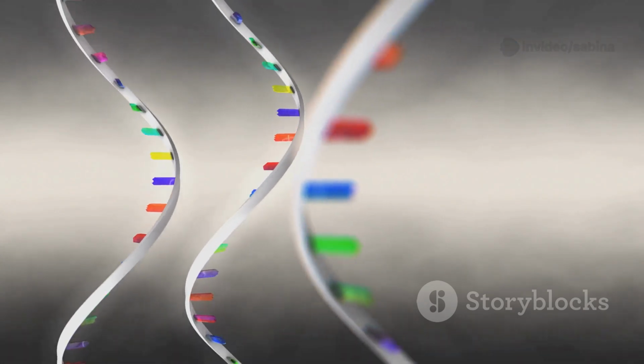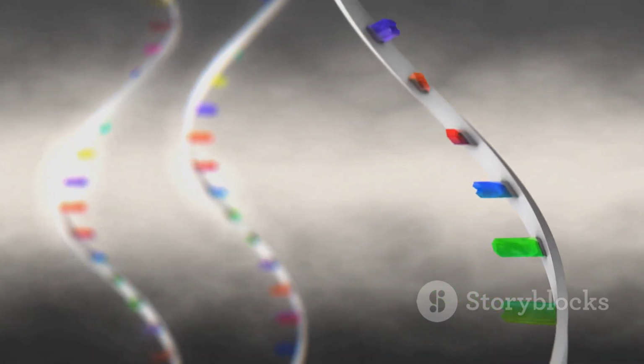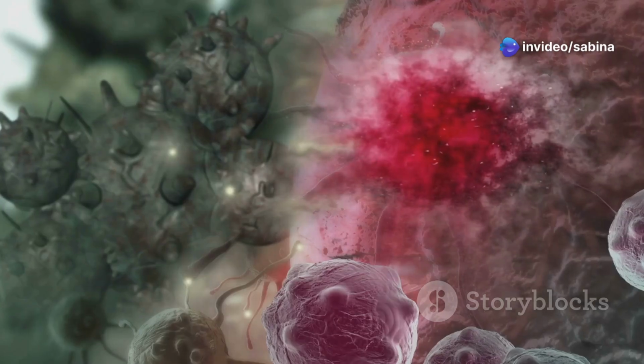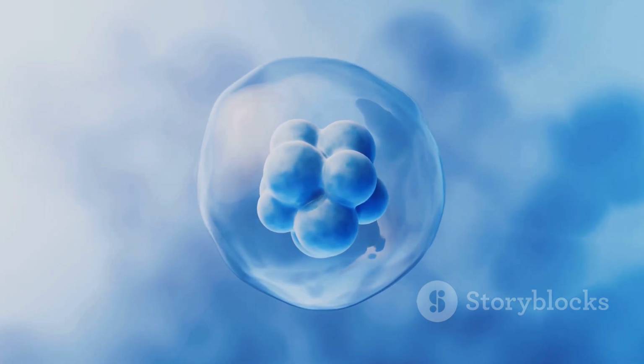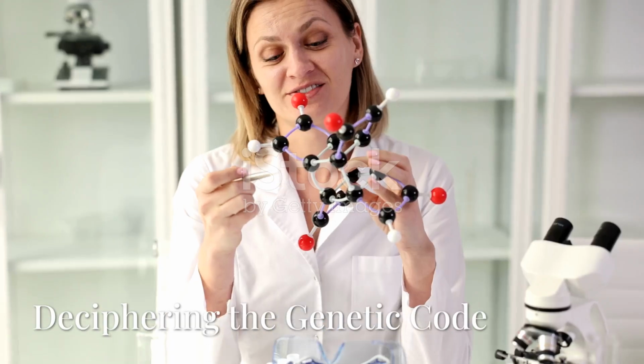Ribosomes are like tiny construction crews, meticulously following genetic instructions to assemble proteins, the workhorses of the cell. Without ribosomes, life as we know it wouldn't exist. So buckle up as we embark on an exciting journey to unravel the secrets of these microscopic protein factories, the ribosomes. Get ready to be amazed.